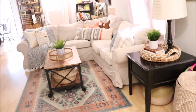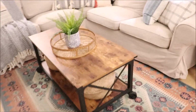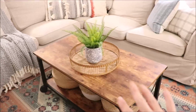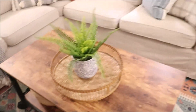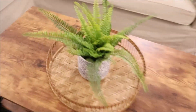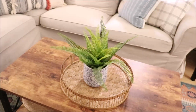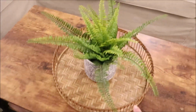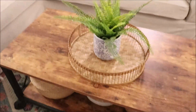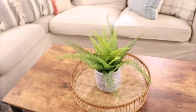Okay, next, as you walk into our living room, this rug is from Opal House by Target, and then this coffee table is from Walmart, and then I just kept it pretty simple just because the kids are always playing here. This tray I love. I feel like it kind of gives that boho style. And the tray is from Home Goods. The planter is from Michael's, and then the plant is from, I believe, IKEA.